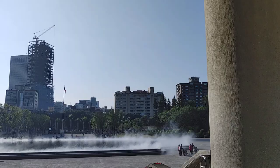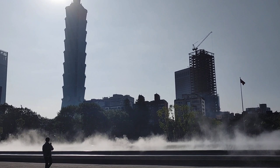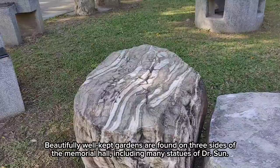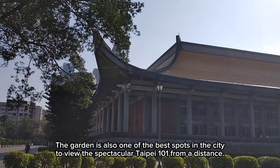Total area of 10 hectares. The hall is surrounded by beautiful gardens, with a fountain directly in front of the hall and a lovely pond in the corner. You can also view the Taipei 101 building from here. Beautifully well-kept gardens are found on three sides of Memorial Hall, including many statues of Dr. Sun. It is also one of the best spots in the city to view the spectacular Taipei 101 from a distance.